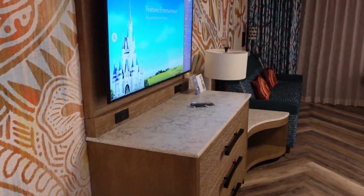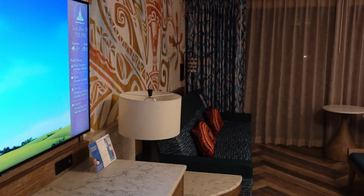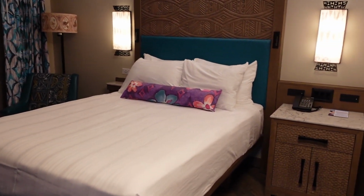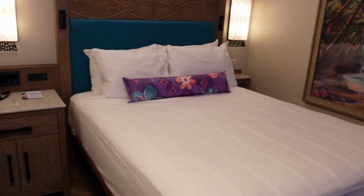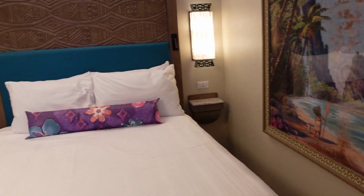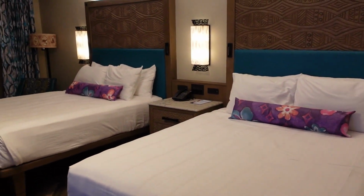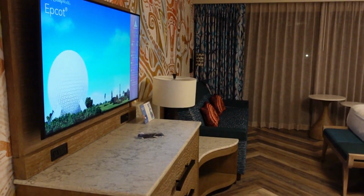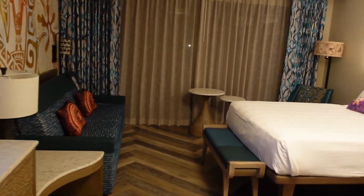So this is the new Moana room. Make sure you guys stay to the end of the video because I'll probably show you what the room looks like once we've lived in it for a couple of days, to show you where we're storing things and kind of give you an idea of what the room actually looks like lived in. But yeah, this is beautiful. Just beautiful. Let's see what kind of view we have.